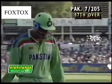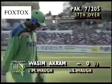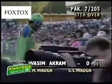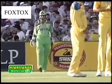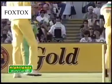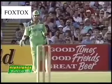Well, Australia right back in this match. Great defensive effort by Stephen Waugh, coming into the attack when it was needed. And that was a big hitting Wasim Akram out first ball. And all of a sudden, Pakistan looking they might not get to 220 when 250, 260 looked a real possibility earlier on.